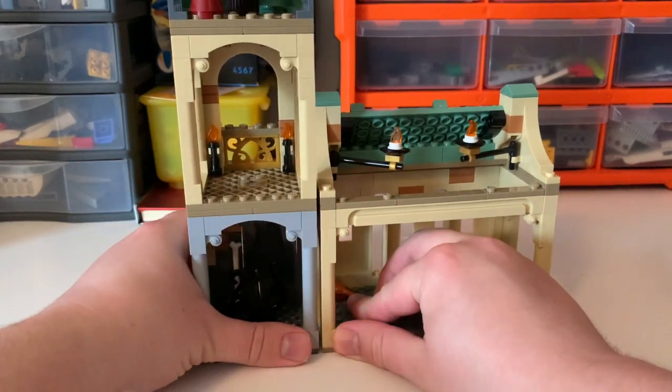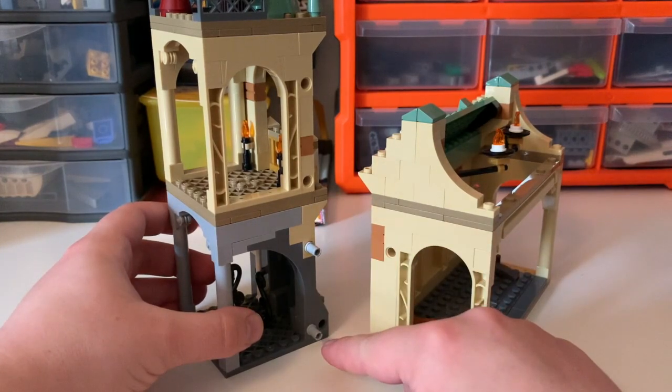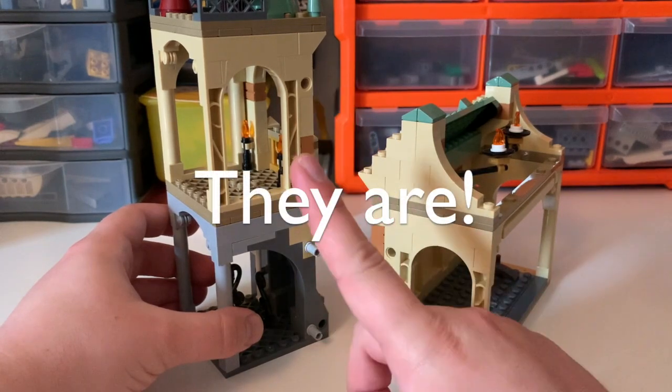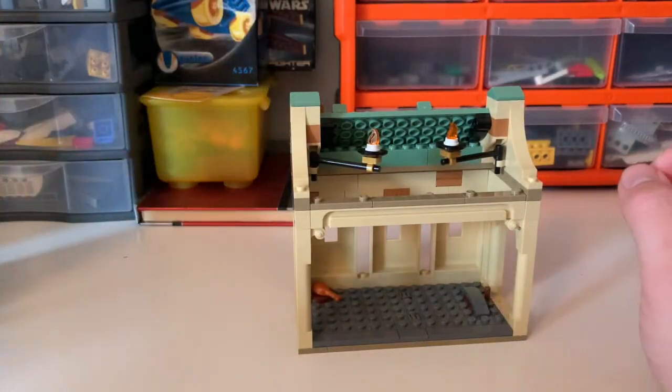So for starters, I can disconnect these, just connected with Technic pins, which are at the same height, I think, as the earlier sets. I'll have to double check that. If it is, I'll pop that on screen, or I'll correct myself. But that just allows these two sections to be disconnected. So we'll look at this one first.